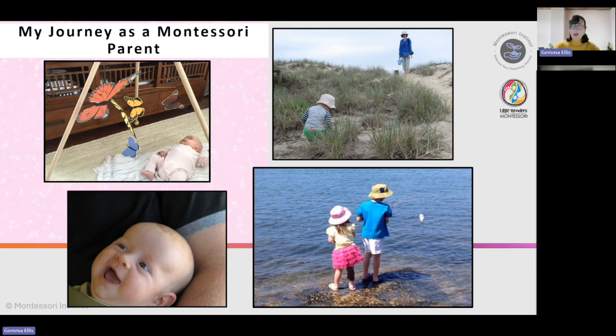There were no materials that you could buy online like there is today, so I had to order all of the materials, including that first photo that we can see there of the mobile hanger and the butterflies. I had to purchase all of my materials from a Montessori American website and have it shipped here to Australia, because I was very passionate about Montessori and implementing Montessori with my children from birth. And you'll see in that top photo, that is one of the very first mobiles that is introduced to the very young child from birth. And there is a variety of different mobiles that you can implement at that time.